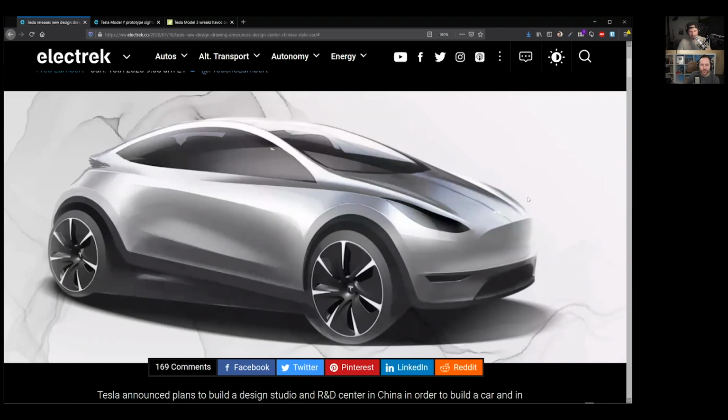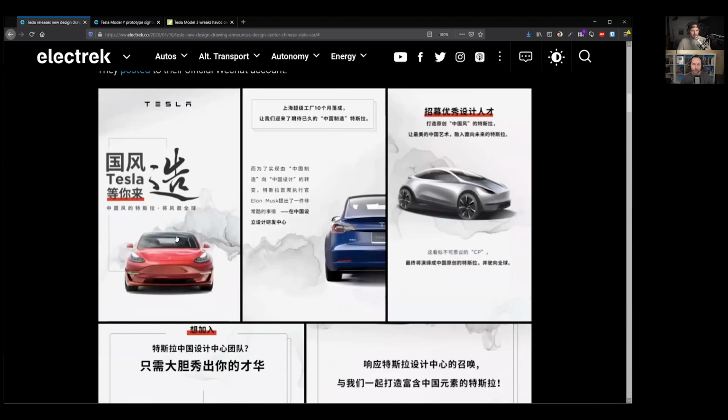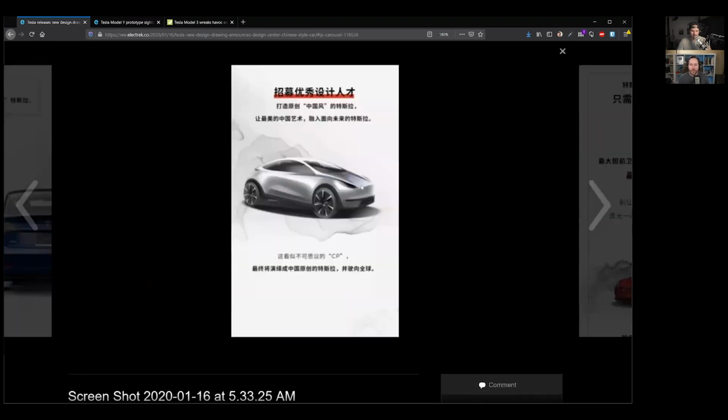But imagine the front is very Model 3 like, and the back is very, very sharp, slopey hatchback style. And it appears like it would only be a two-door. Well, it's just a quick drawing here, but this isn't like someone that just made this up. This actually comes to us from this job posting or flyer for the Chinese Gigafactory. So this is official from Tesla.